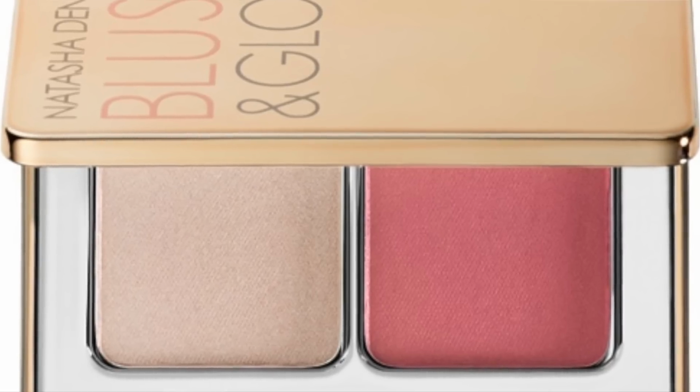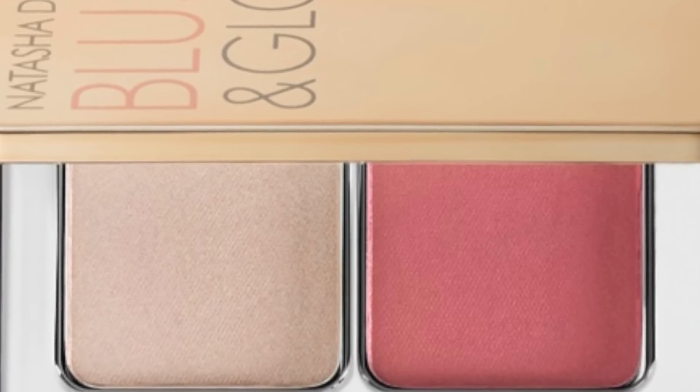I'm gonna put a picture of that right here for $19. I'm actually gonna link that down below because this highlighter is in it. This highlighter is normally $38, but in that little set you get the highlighter and one of the blushes.